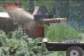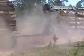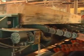The species that we've chosen is ponderosa pine. We get that wood primarily from the Black Hills. We're very careful to make sure that our wood and all our dimensional timber is dry, and we guarantee 15%, same as the lumberyard does.